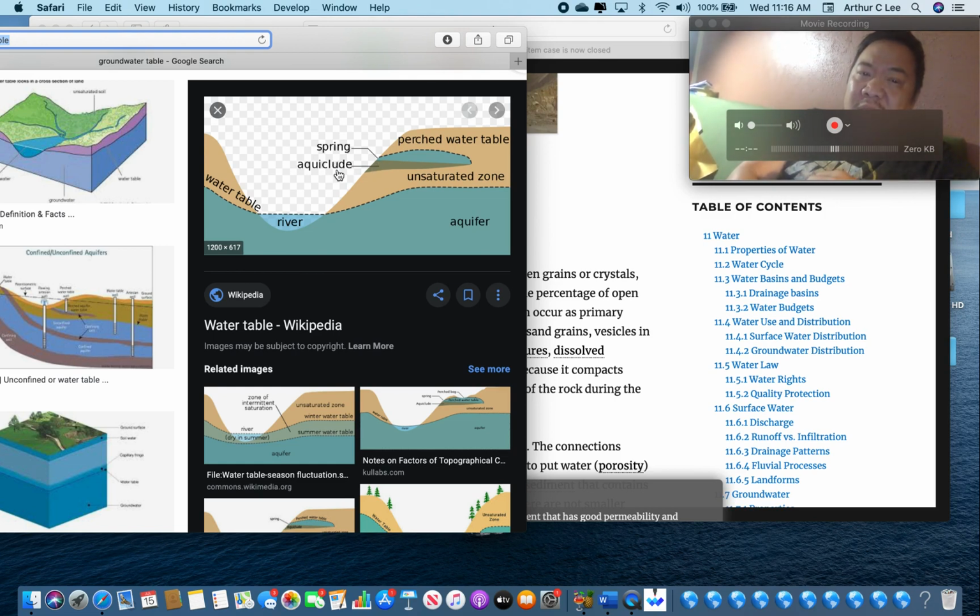And so that would be something like a shale. A shale is a good aquiclude. It has low porosity and low permeability. Aquifers, the best aquifers are sandstones. They have high porosity and high permeability. Limestone aquifers are sometimes good too, but usually sandstone's the best aquifer. It's the best place to pump water.